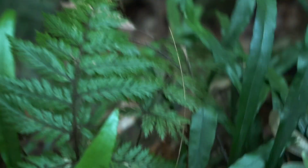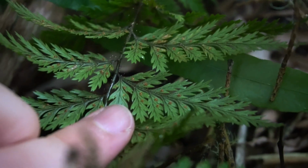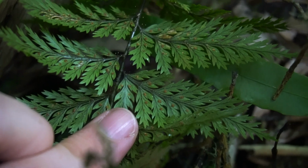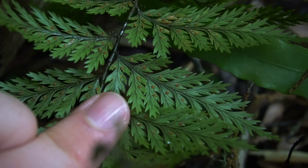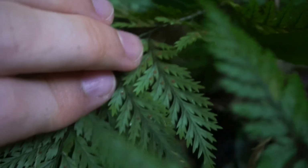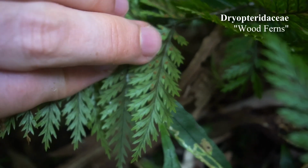And also, additionally, we do have a fertile frond here. Hopefully we can pick this up on the camera. Got kind of these tiny little sori, and they're round, circular sori, and that's pretty typical of the Dryopteridaceae family, I believe this is.